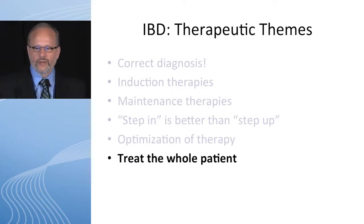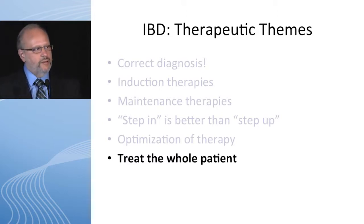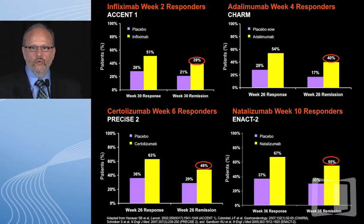What perhaps we don't talk about enough at forums like this is treating the whole patient. And I think that a holistic approach to our patient care is perhaps the part that we think about but maybe don't talk about enough. And the data, what's the data for that? It's been staring at us right in the face. Like anything that's the most obvious, we tend to overlook it.